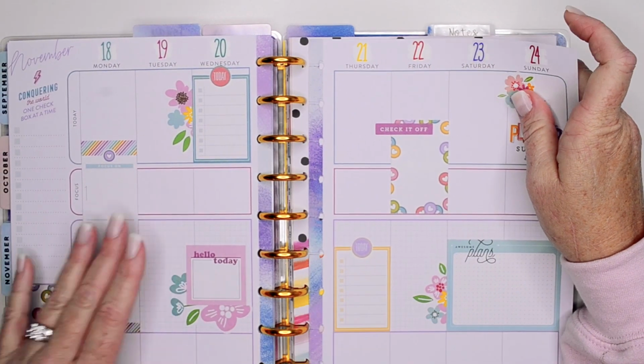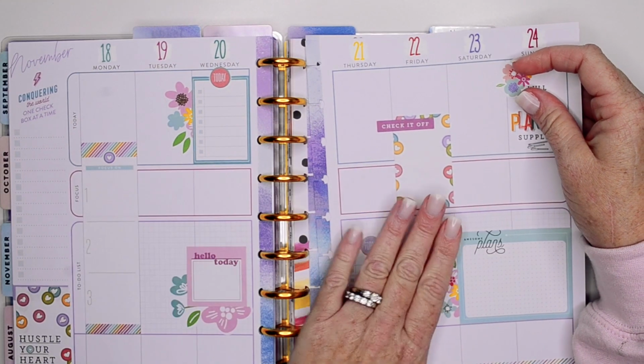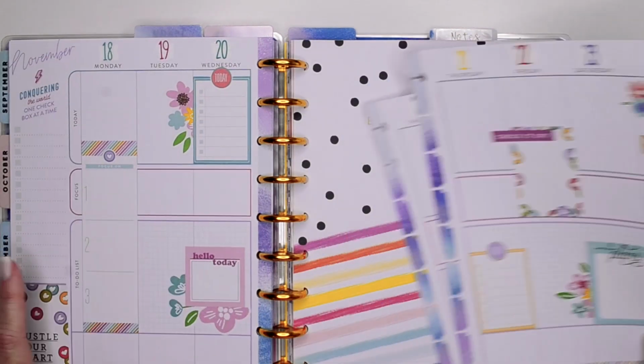So I'm filming this actually on Saturday. I'm trying to get a little bit ahead of schedule. So I have not completed anything in the spread for the 18th through the 24th. But now we're planning the 25th through the 1st.